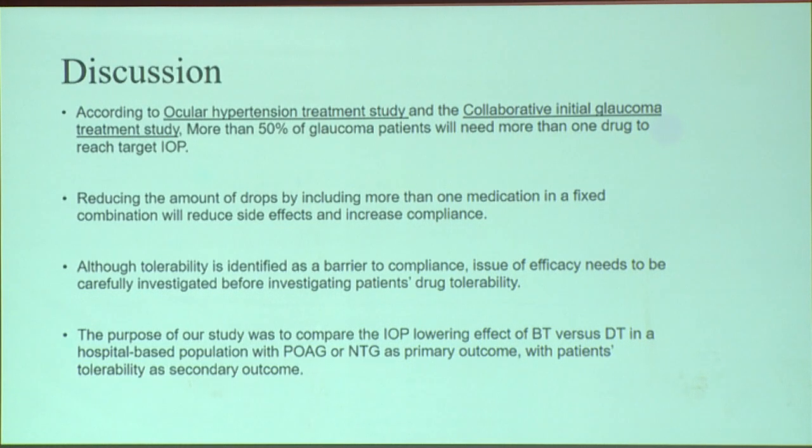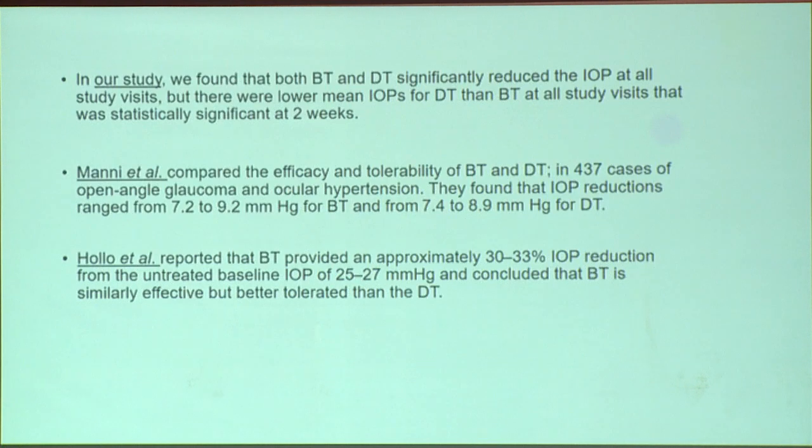According to the Ocular Hypertension Treatment Study and Collaborative Initial Glaucoma Treatment Study, more than 50% of patients require more than 1 drug to reach target IOP. Reducing the number of drops by including more than 1 medication in a fixed combination will reduce side effects and increase compliance. Although tolerability is identified as a barrier to compliance, the issue of efficacy needs to be carefully investigated. The purpose of our study was to compare the IOP lowering effect of both drugs as the primary outcome, with patients' tolerability as the secondary outcome.